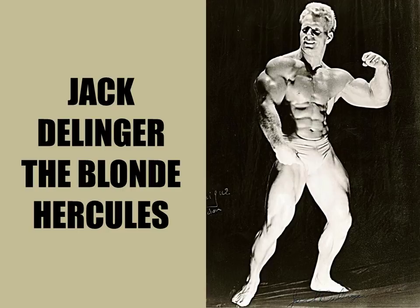Jack Delinger was a silver era bodybuilding legend known for his rugged, thick, muscular and Herculean development, as clearly shown in this single biceps shot. We can clearly see every body part is just so thick and massive. I mean, look at the size of the arms, the triceps, the forearms, the shoulders, back, chest, arms, calves and legs. Damn, everything's just bursting out.